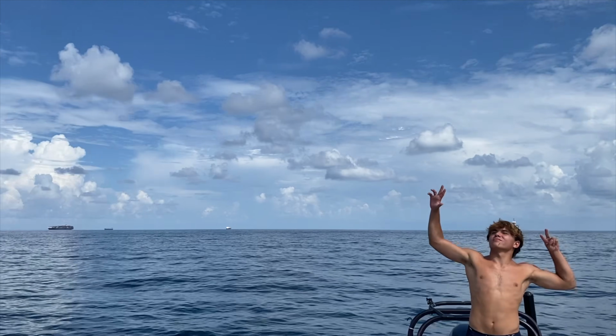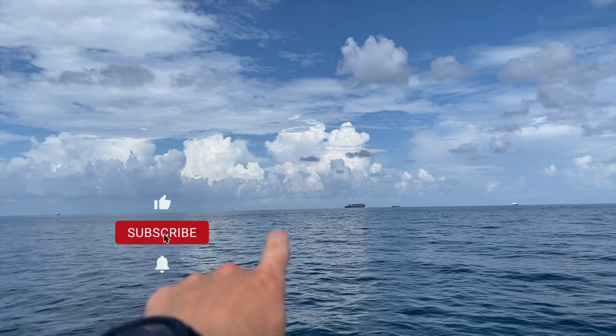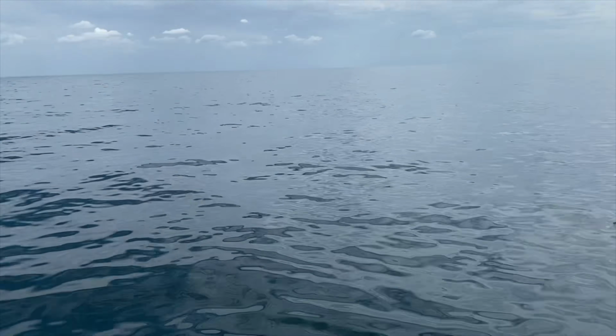Yo, check this out. There's just cargo ships everywhere. That's so cool. Maybe we'll dive the anchor line on one of them, but look at all that. There's Alec. The viz looks not good, but we're gonna figure it out.